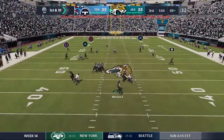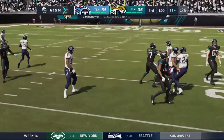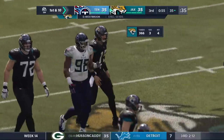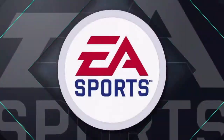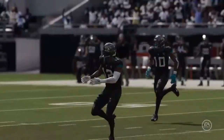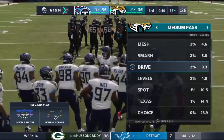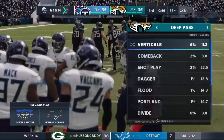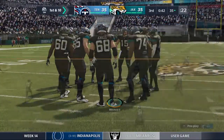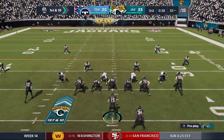Now Minshew on 1st and 10. The open man is Westbrook. And he's got this down to the 35. 14 more yards. That's another. That was a fun one to watch right there. A nice in-breaking route and plenty of room in the middle of the field. And he was able to get behind the linebackers and grab the completion for a really good pickup. Ball up to the 35 now as they come up on 1st and 10.